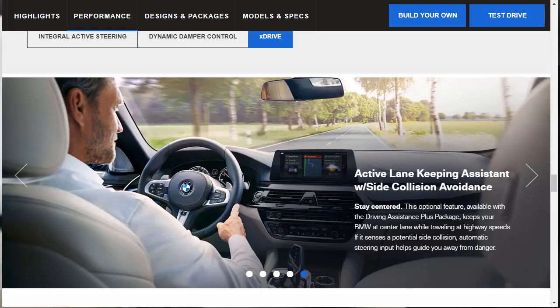And then finally, there is the active lane keeping assist with the side collision avoidance. All right, now this is an optional feature this time. It's available in the Driving Assistance Plus package, and it'll keep the 5 Series centered in your lane while you're traveling at highway speeds. If it senses a potential side collision, automatic steering input helps guide you away from the danger. So it's an active safety feature.